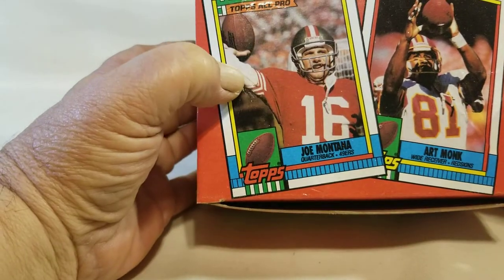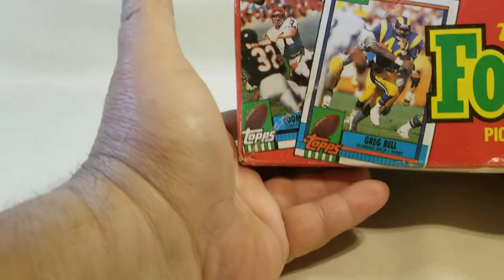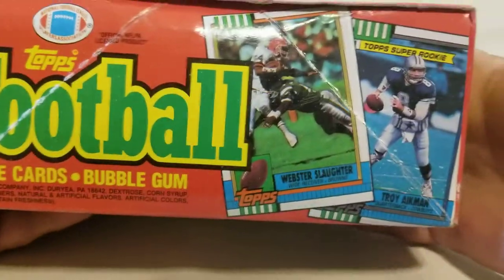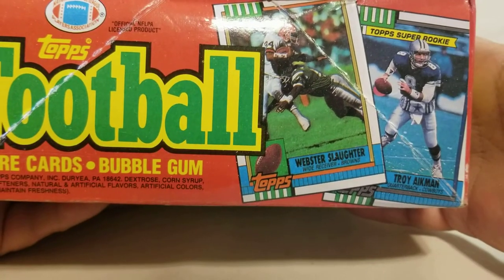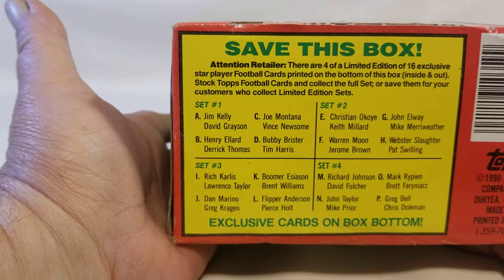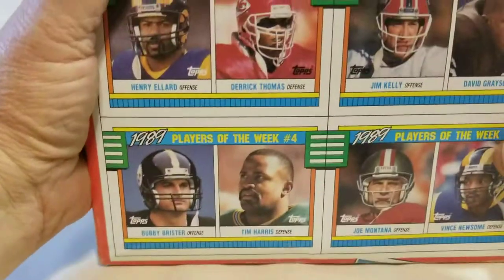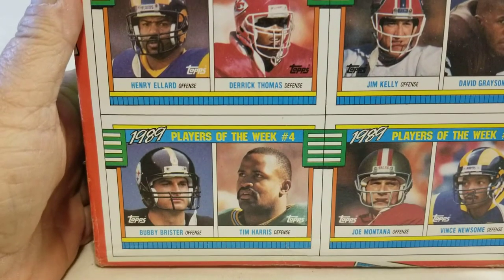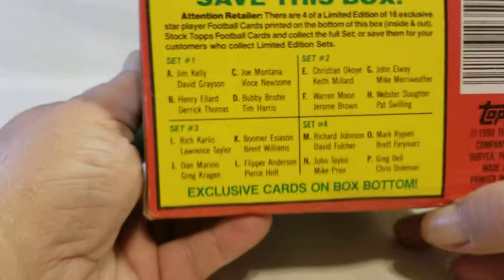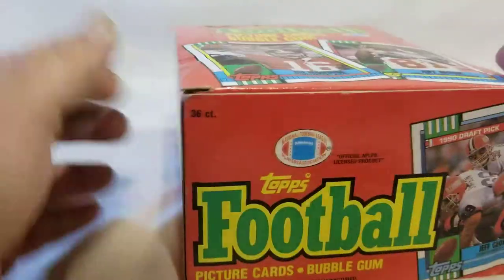Got a Joe Montana and an Art Monk on the front. Greg Bell. Jeff George. There's Troy Aikman, super rookie. And on the bottom, on one side, you have four different sets. That's on the bottom of the box. This one here would be Henry Ellard, Derrick Thomas, Jim Kelly, and that will be set number one. So let's go ahead and get into it.